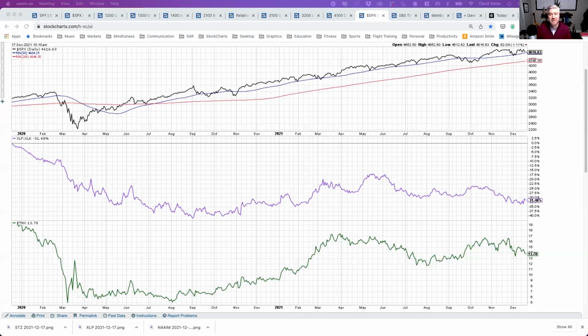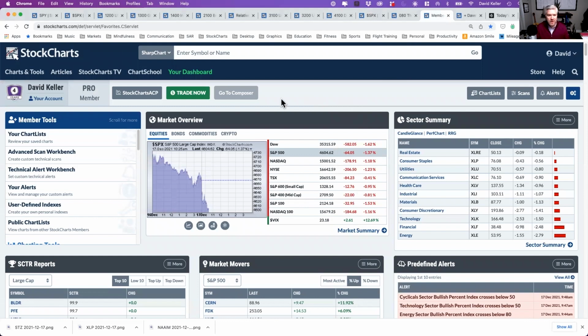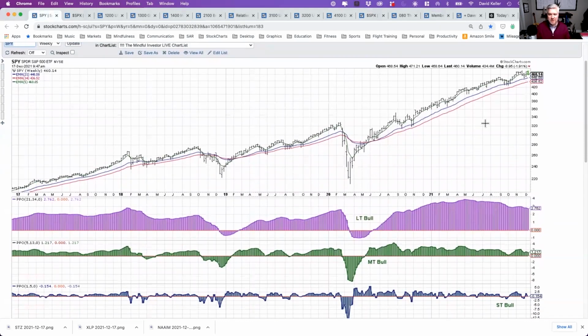So what we're going to do today is go through the 5 charts that I think tell the story of 2021. We're going to do it one by one, and we're going to start with the market trend model. This is a chart that we actually use every Friday normally on the final bar, and it's the first chart that I look at every single day.